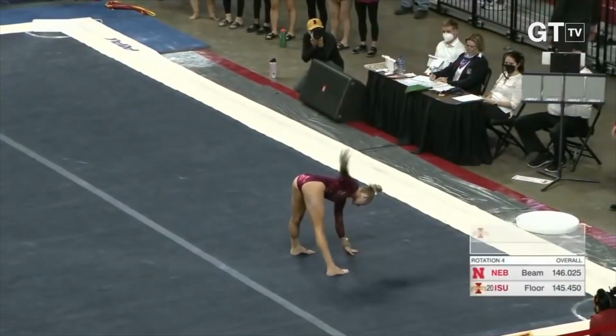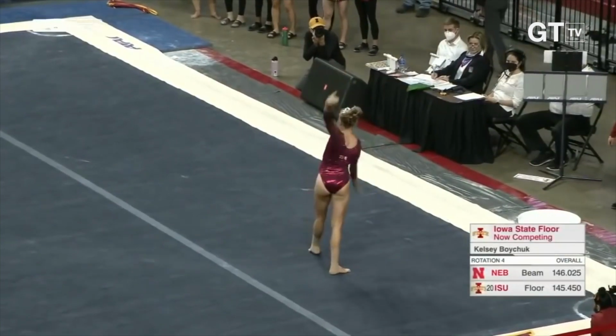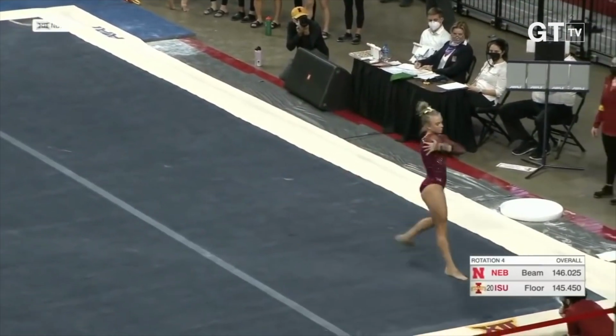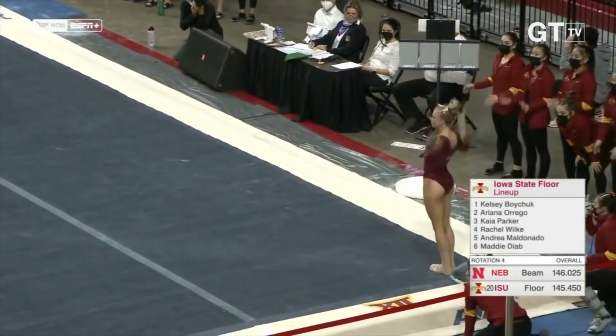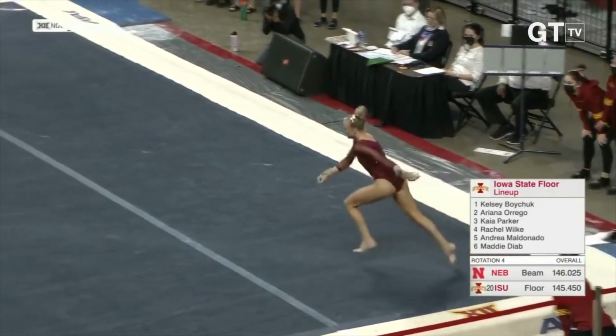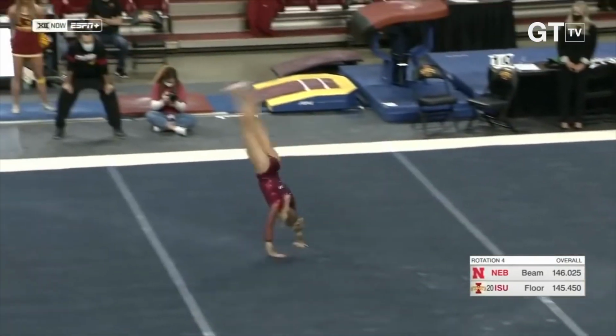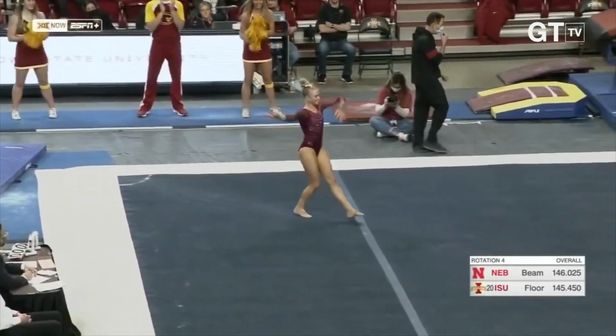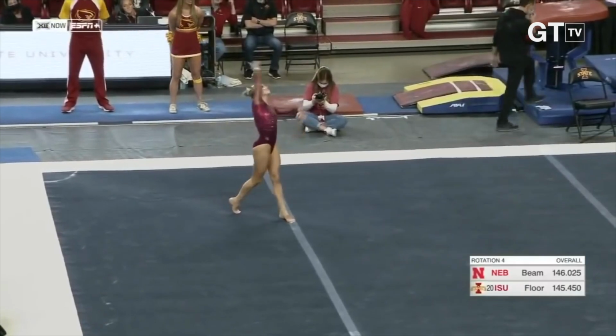Kelsey Boychuk kicks things off for Iowa State on the floor, their final rotation of the night. Another pop song for a floor routine, kind of engages the crowd on a different level. You can see her teammates dancing along with her. Here's that first pass, round off back handspring, double pike. Now that is the type of landing that the judges are looking for. That was beautiful.